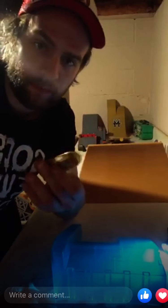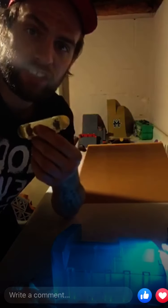What tech decks are gold? So the only two gold tech decks that I know of right now are a DGK and a Plan B. They both have Chrome versions also. I personally only own the Plan Bs. I know somebody with the DGKs in the group, and I eventually want to try to get some, but I'm a Plan B collector, not a DGK collector.